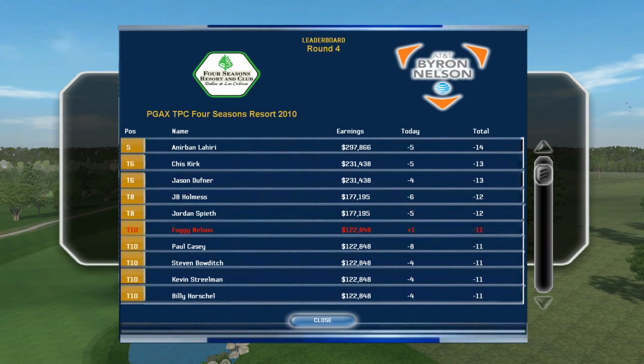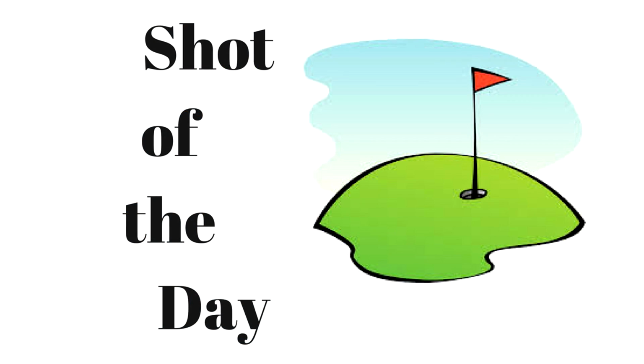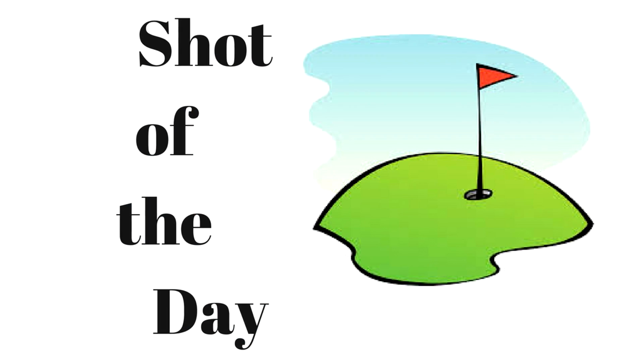That left him tied for 10th place at 11 under par for the tournament, and at least he finished on the first page of the leaderboard. This has to be a little bit disappointing for him, since it's 2 weeks in a row that he has let the lead slip away from him. Mark Warren at 18 under par and only a 3 under today is our tournament winner here at the AT&T Byron Nelson. And that brings us to Foggy's shot of the day.